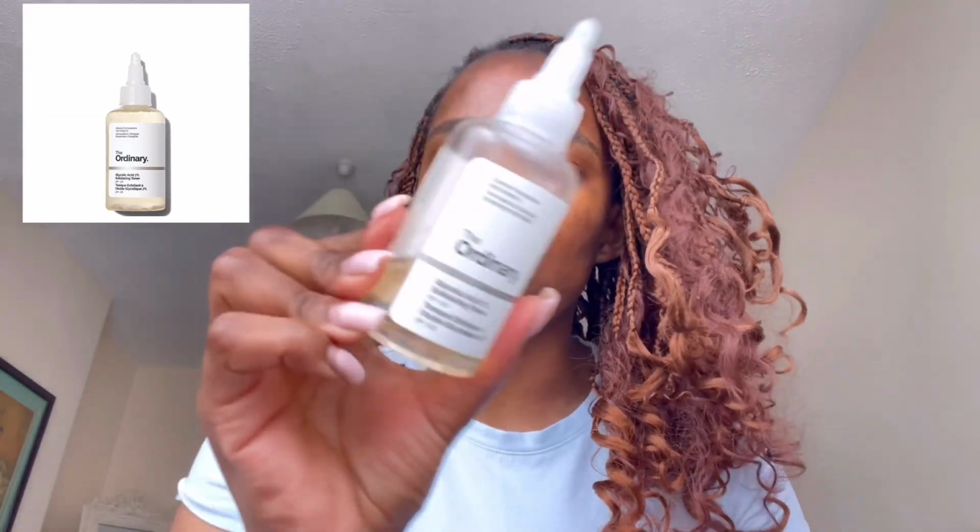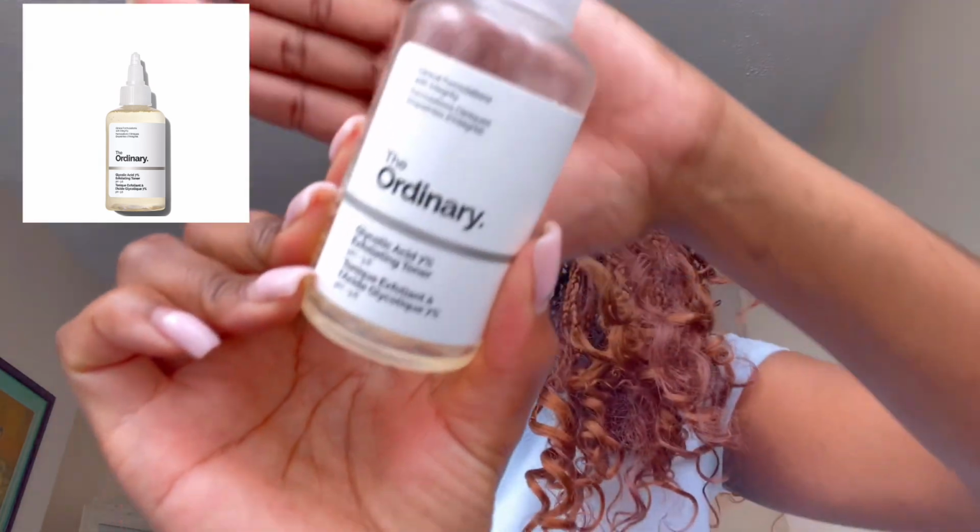I use this The Ordinary glycolic acid 7% exfoliating toner. I believe it's also a melanin inhibitor. I'm not sure, but I believe so because it lightens dark spots, dark underarms, all that. So that's it. But it's not every day that I use this because I'm more on the sensitive side. So usually this is my everyday routine.